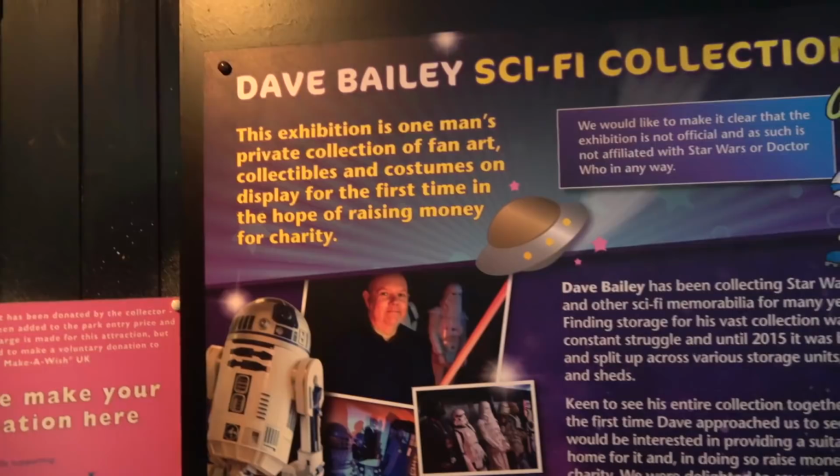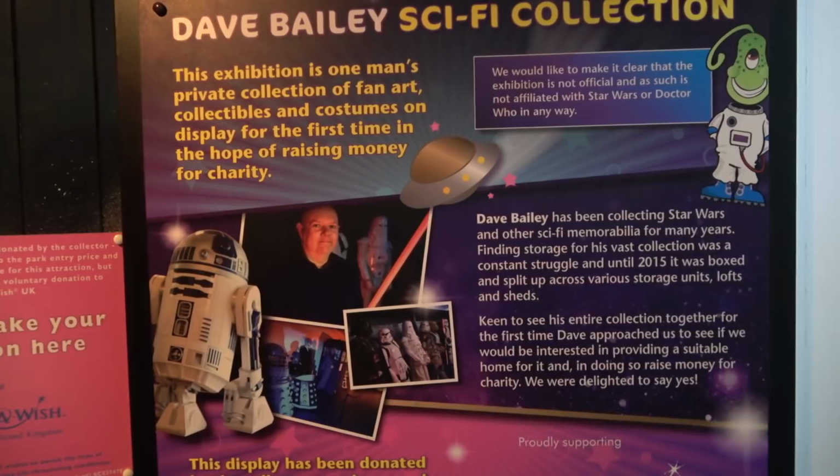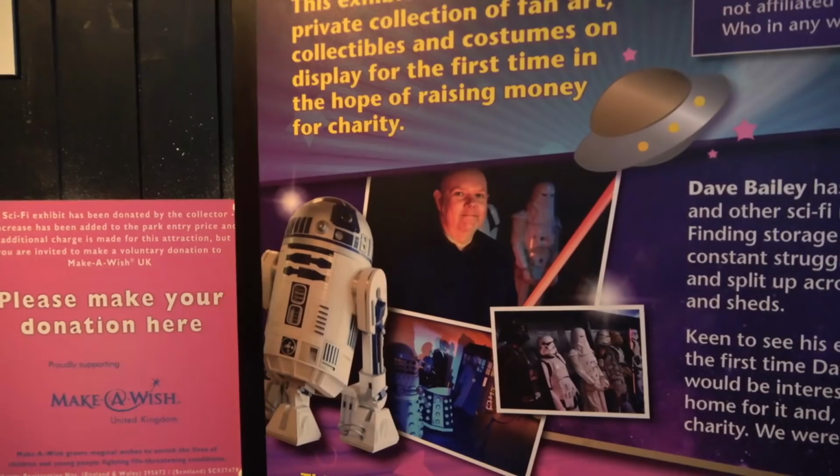And here we go. That's Dave Bailey's collection. Of course, you've got all his information just here. He's been collecting Star Wars and sci-fi memorabilia, and in 2015 it was all boxed and split up across various lofts and sheds. His collection came here, supporting Make-A-Wish. There's the little donation box just at the side. Absolutely fantastic, a really good collection. I'm sure if he was here, he'd be able to tell us all about it, wouldn't you, Dave?